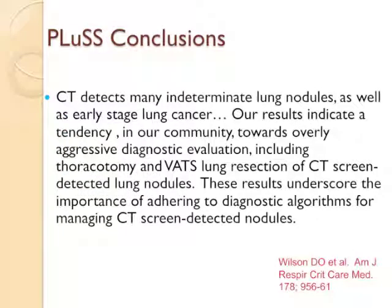Now, why is it so important to have a good protocol? Well, this was one of the studies that was done. This was a screening study done in Pittsburgh, and it was called the PLUS study. The PLUS study was done where they had a protocol, but what happened was they didn't follow the protocol very well. And so what they noticed was that the CT detected many small nodules, but once they had the nodules, people were going out into the community and different doctors were working them up completely differently without following any protocol. And they wound up having a lot of surgeries that probably weren't necessary.